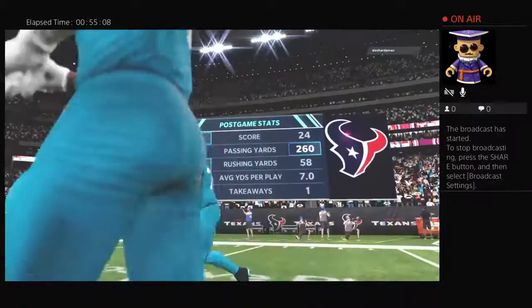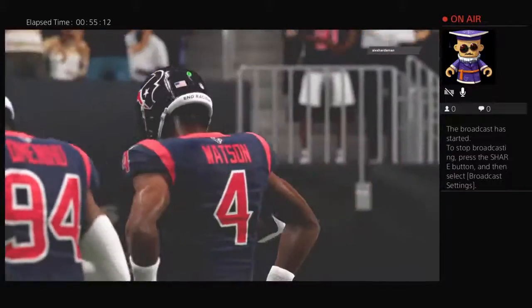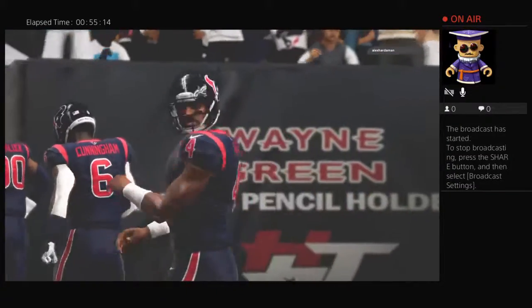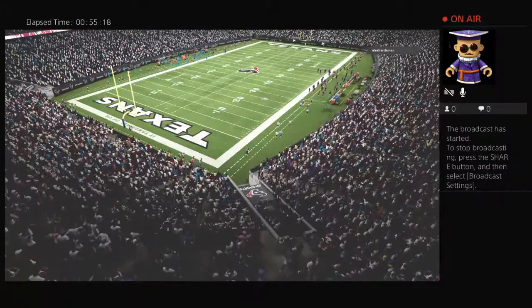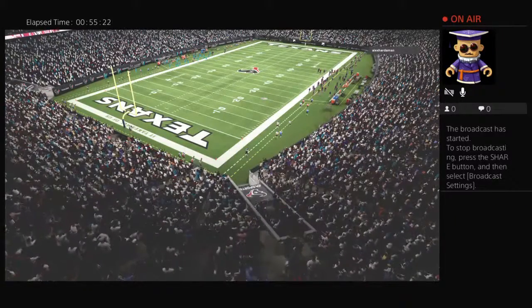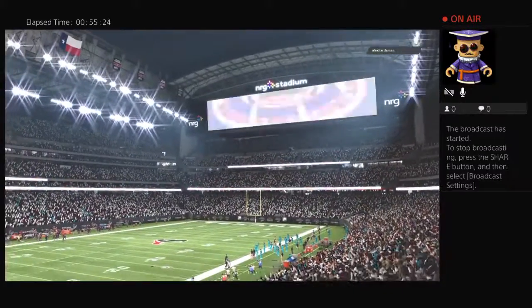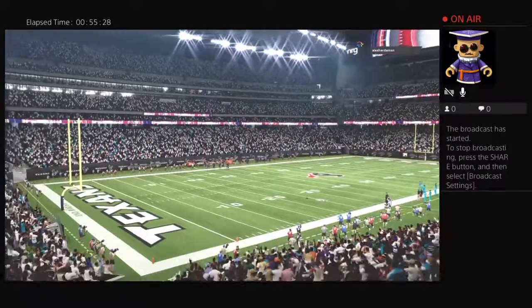So for the Jags, they move a step closer to .500 as their record improves to 2-3. And they'll return home next week to take on the San Francisco 49ers. Meanwhile, for the Texans, the loss will move them back to 3-2 on the year. And perhaps fortunately for them, they'll get an early bye next week and come back to action in Week 7.